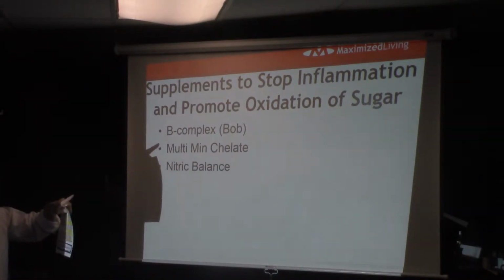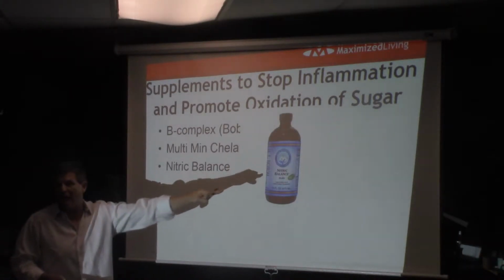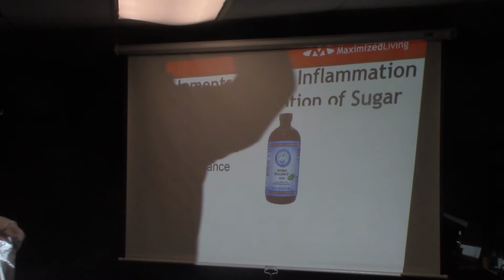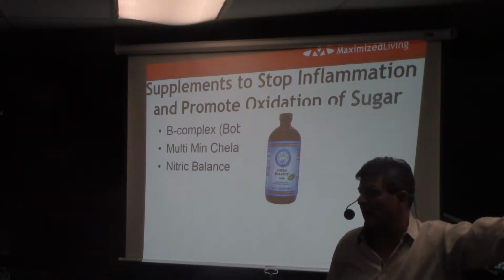Okay? Nitric balance. Nitric oxide is anti-inflammatory in its nature. There's 3 types. We're going to get into this a little bit later. There's the INOS, which is inflammatory nitrous oxide. There's the NNOS, which is what this supplement is right there. And there's the ENOS system. That's the exercise-induced nitric oxide. Which one do you think is the most powerful? Exercise. Essential number 4 right there.